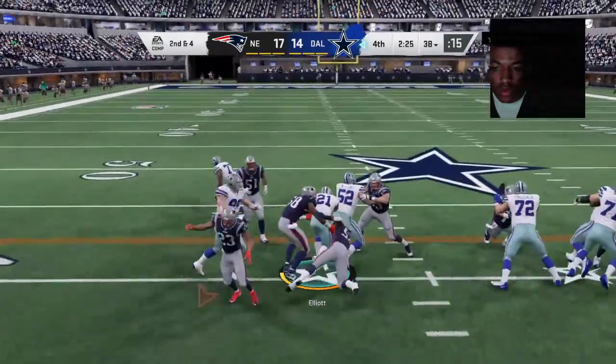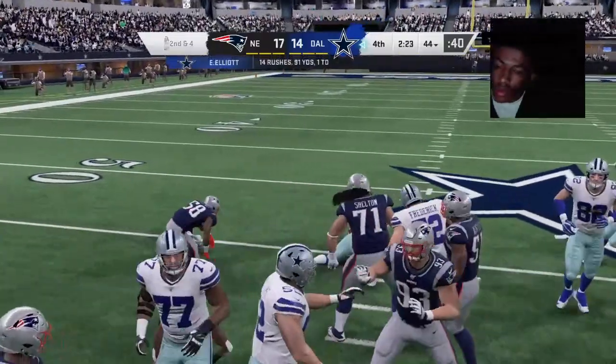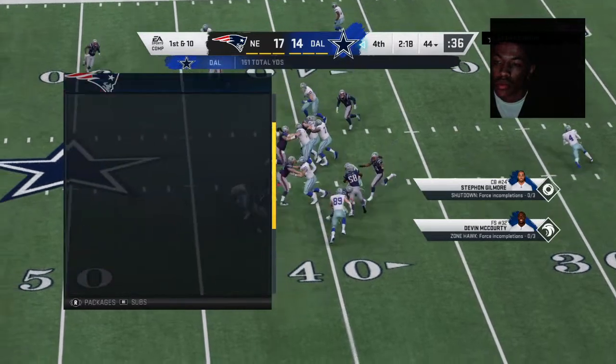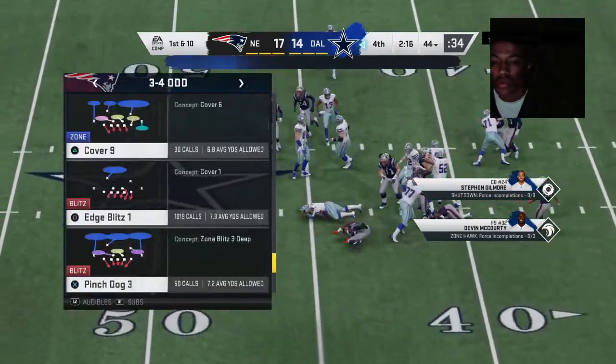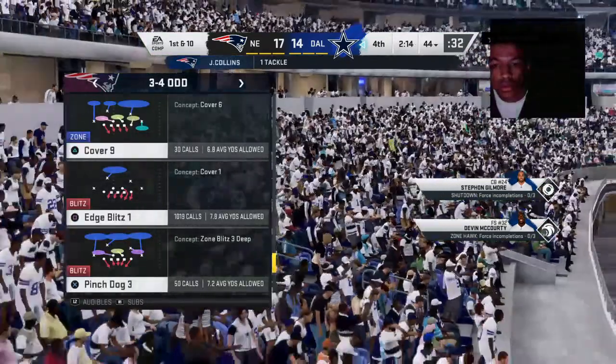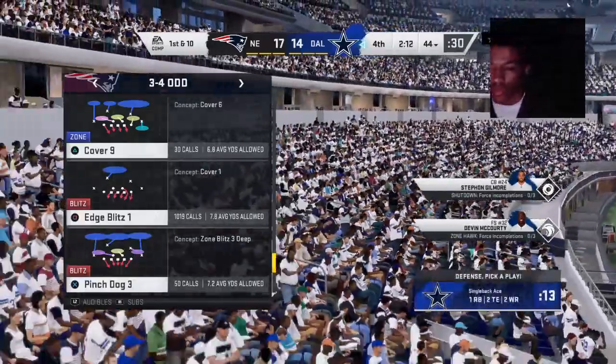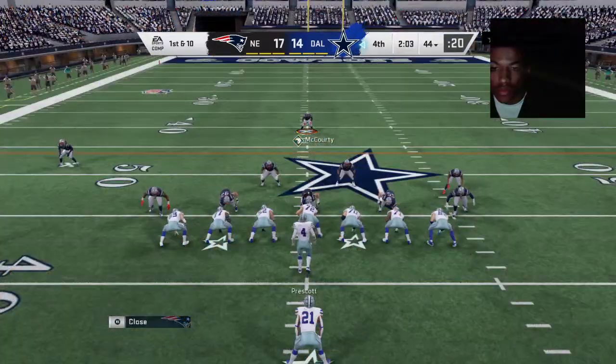Again, it's Elliott. And he'll get up near the 45. They'll spot it at the 44. 6 yards the pickup, and that's a first down. Another carry for their leader, and a good one. It's crunch time. They'll need him to continue to be productive in both the run and passing game in order for them to try and snatch a victory.